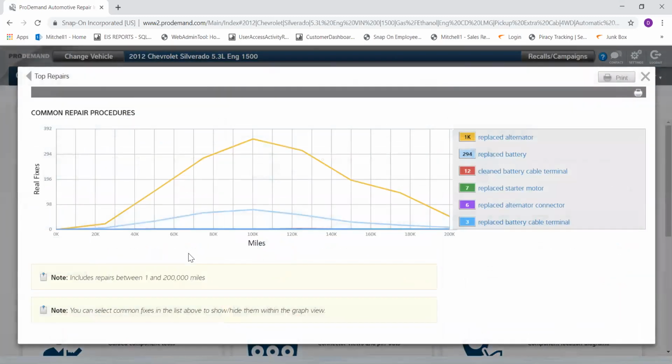Top repairs, and I don't know how frequently or not frequently this would provide value to you and your specific application or use of the product. But it's great because it's taking, out of those work orders at 586,000 number of repairs that we referenced earlier, the times that the alternator was replaced, graphed over mileage, frequency of occurrence. You can see battery or cable terminals, starter motor, the other components that are kind of failing at the same time.